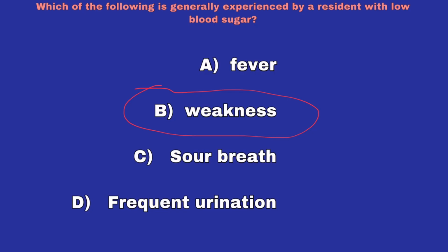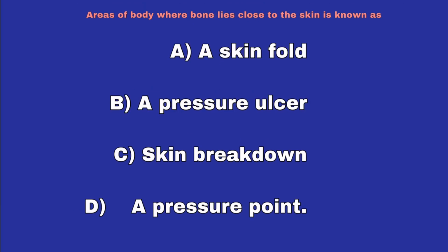So it's very important that residents who are diabetic eat at a routine time. And it's very important for the nurse to know when these residents are not eating as well, because it increases the risk of experiencing low blood sugar, which will create weakness.